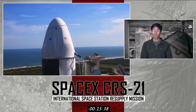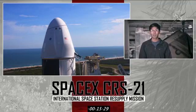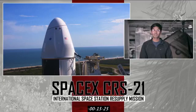In addition, it's about 20% larger, boasts double the powered lockers on board, so that's space for powered science experiments, biological life science experiments, and it also splashes down in the Atlantic Ocean, which allows us to return those scientific payloads within a few hours after landing.